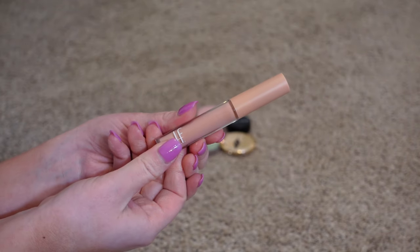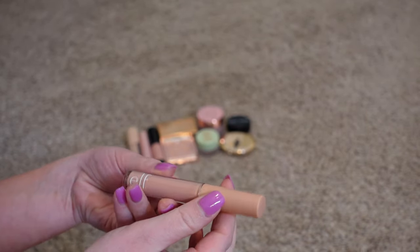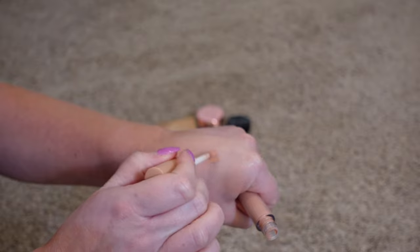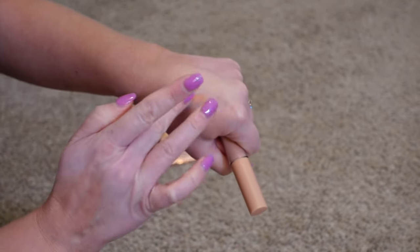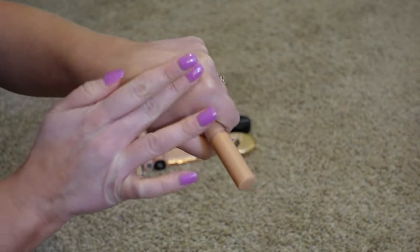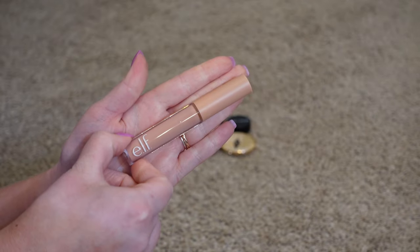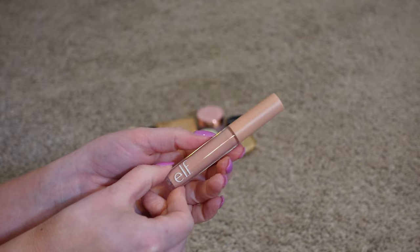So then we've got this e.l.f. corrector. This doesn't necessarily have to be used as an under eye corrector. That's how I used it because it's the peach one. It's way too dark. I mean, if you put it under your concealer and try to put your concealer over it, you can still see that peachy tint. And it dries so fast that it just doesn't work very well. It's in the $4 line, so I feel like it maybe is lacking in quality. So I don't love this. I'm gonna declutter it. I just don't like it at all, to be honest.